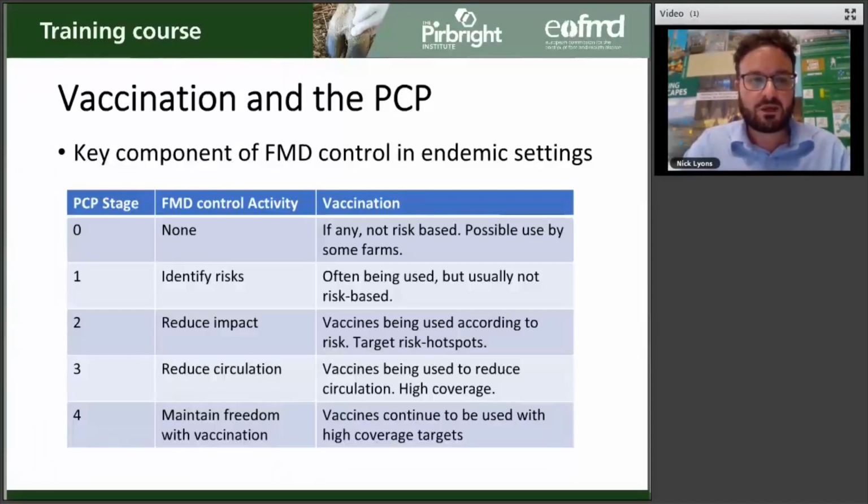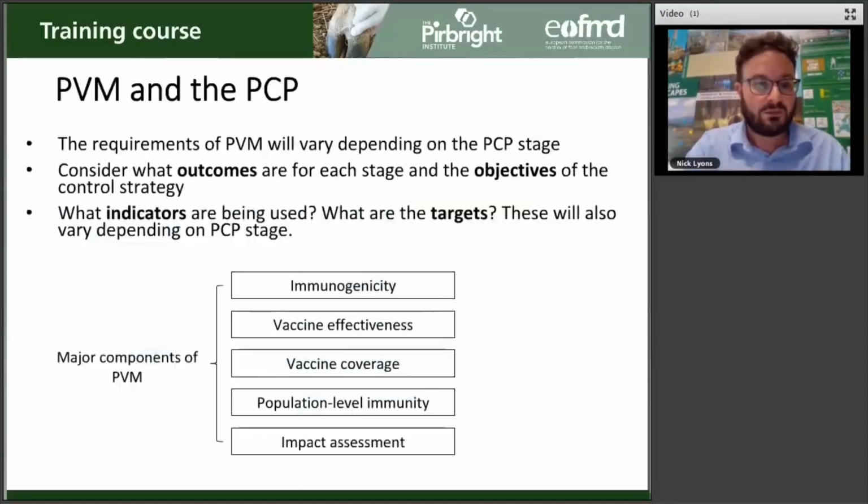However, in stage 2, when you're trying to reduce the impact of FMD, vaccines are always used according to risk. You're targeting vaccines in risk hotspots to reduce disease impact. This is a very efficient way of using vaccines, because resources are not unlimited, so you have to use your limited resource, the vaccine, in a strategic, targeted way. In stage 3, when you're trying to reduce the circulation of the virus, vaccines are often used at a much higher coverage, because you need to be more intensive. And in stage 4, to get freedom of FMD with vaccination, you need to continue using the vaccines, often with a high coverage, to maintain FMD freedom.